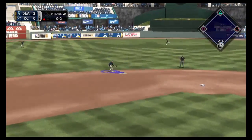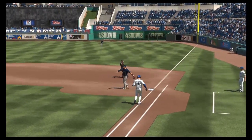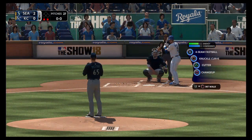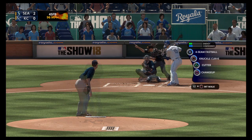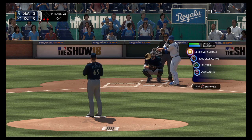Hit hard to short. Scooped up. On to first, and very quickly 2 are gone here in the home third. Riding in once again, Whit Merrifield. Flied out in his first at-bat, so make him 0 for 1 so far. Watches a fastball right there for strike 1.